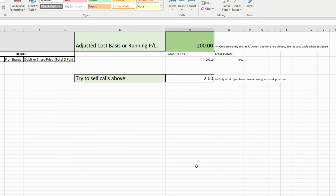If you do not own any shares from being assigned and you have not closed out all of your positions, this number will be relatively meaningless. So only look at it if you have been assigned to see what your cost basis is, or look at it once all your positions are closed, once you reach step number 6, to see what your total profit and loss is so far. So right now it doesn't mean a whole lot to us. So step 1, sell cash secured put.